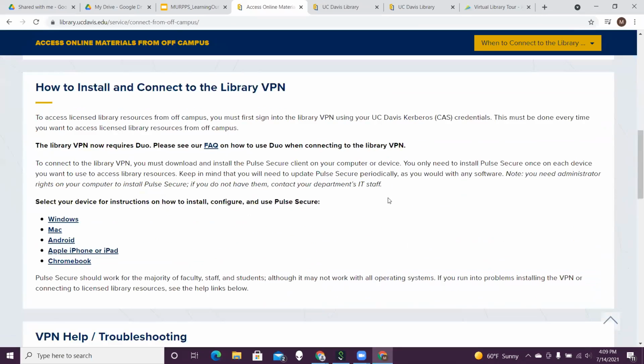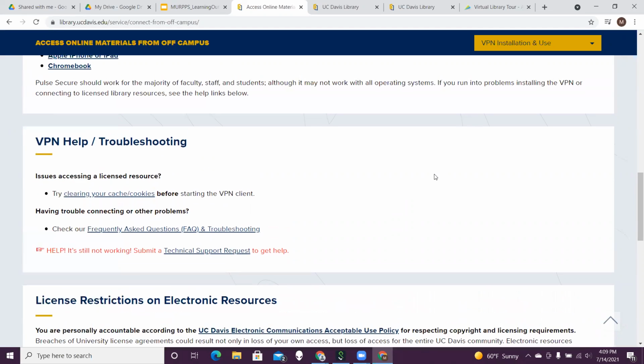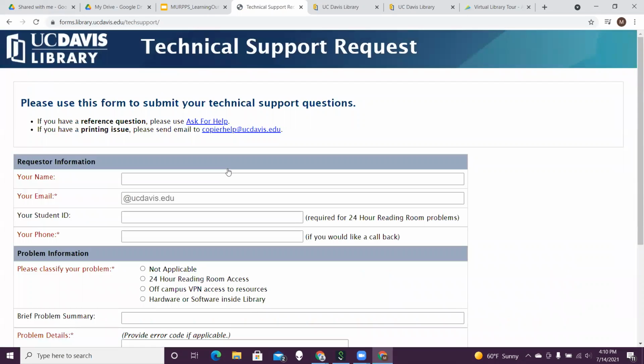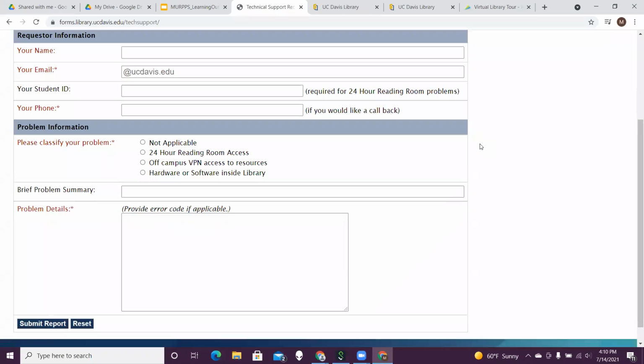When you're using the VPN, I did want to point this out really quickly. If you encounter any problems with the VPN, like you can't connect or the server that you have is telling you it's not right, make sure you come to our access the VPN page, scroll down, and put in a technical support request. Our IT members are really on point, and once you submit a ticket, they will contact you very quickly and help you figure out what your issue is and get you on your way. When you put in your problem details, be as thorough as possible. That will help them troubleshoot your issue rather quickly.